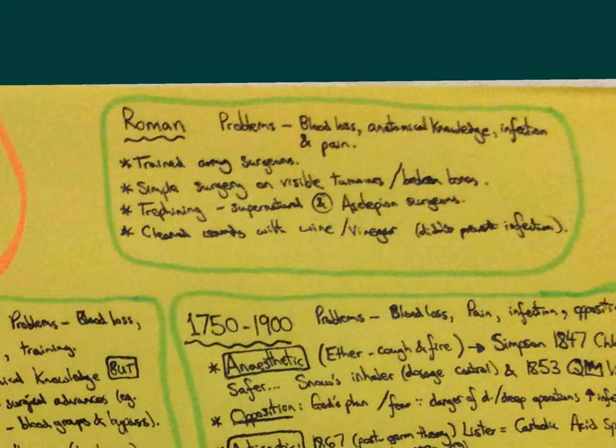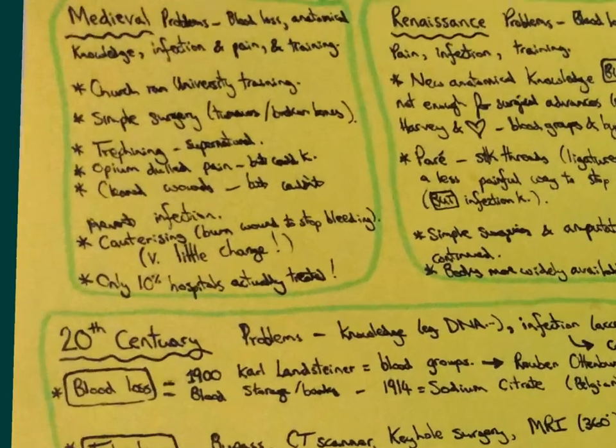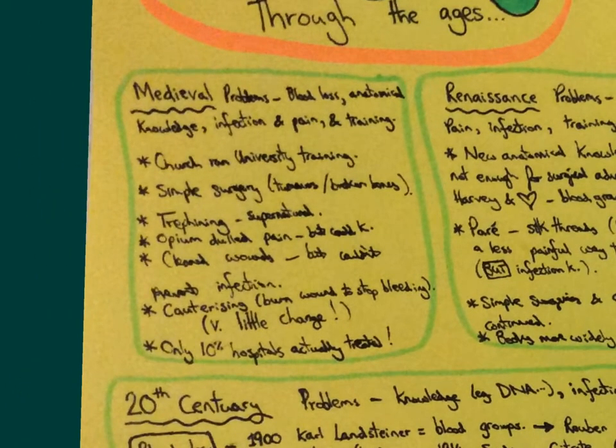They were able to clean wounds. They used things like wine and vinegar, and they noticed that they were quite good at cleaning up wounds. However, they weren't able to fully prevent infection, and many people still would have died from infections. So let's look next at the medieval period and surgery that you would have seen in the medieval period.